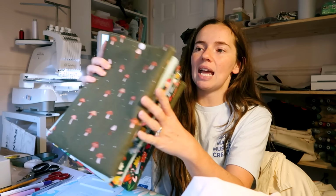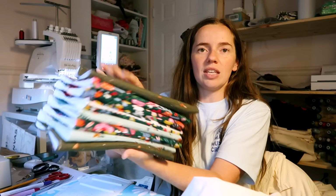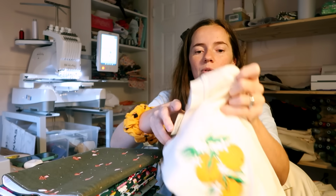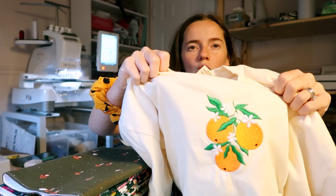It's Wednesday evening and my boys woke up while I was in the middle of embroidering this, so I didn't do my little check-in before I went and got them. But during nap today, I was able to put all the buttons on all of these book sleeves, so I am very, very pleased with that. And I was able to embroider, I think, 2 of these.